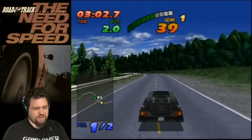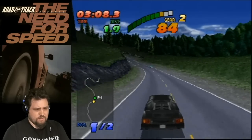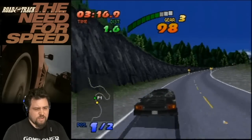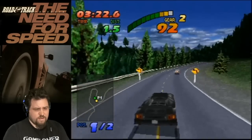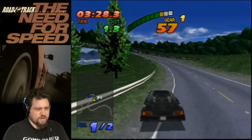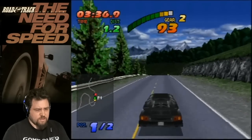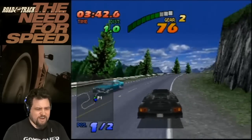Oh, that's a sharp turn there. Windy road here. And another cop up ahead. Is he coming the other way or is he just sitting there? I think he's just sitting there. No, he's actually driving. It didn't look like he was going anywhere.